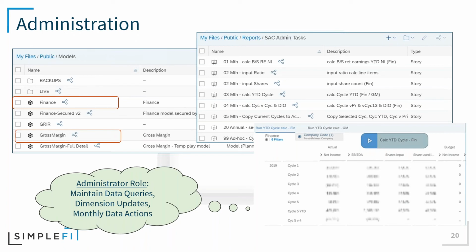So we have things like your balance sheet calculations. You have those manual inputs we talked about. Joel mentioned the 13 cycles, and the customizations that we had to do in order to incorporate those also require us to have year-to-date cycle data actions, some of the cycle over cycle. One of the actual recent developments that has been released: before, these were all going in, and you can see the screenshot just below the SAC admin task has that data action with the little play button there.